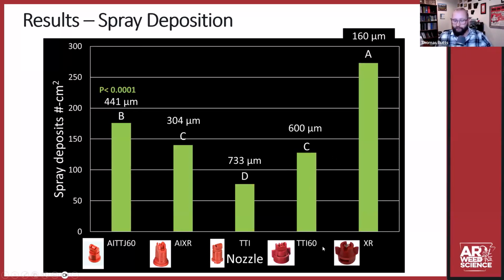And we can actually also see that with the TTI 60 over here. If you look at the TTI 60, it had a 600 micron droplet size, almost double that of this AIXR at 300, but it had statistically the same number of droplets hitting the target. So again, those dual fans may be definitely improving our number of deposits or number of droplets hitting the target, even with larger droplet sizes, which in turn should help us mitigate some risk as far as weed control goes.